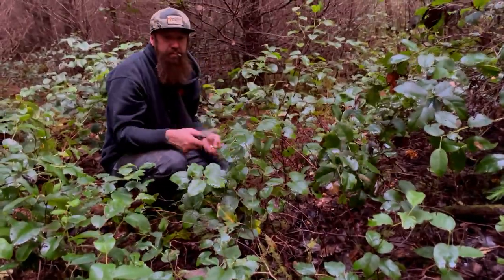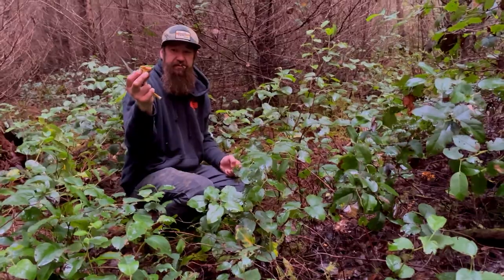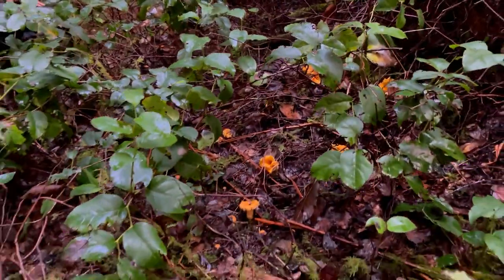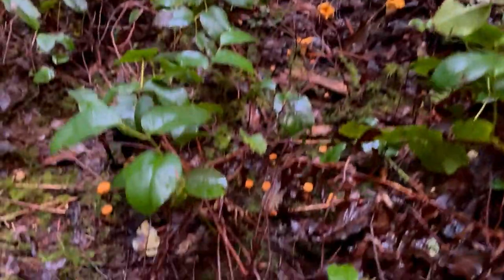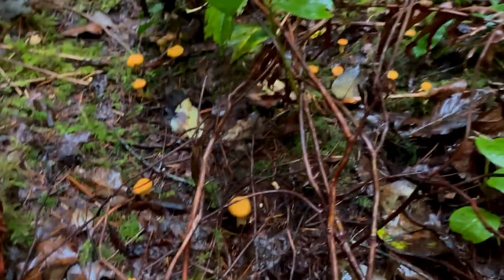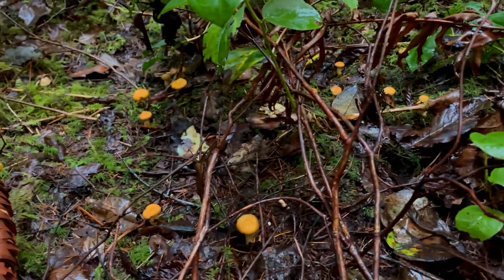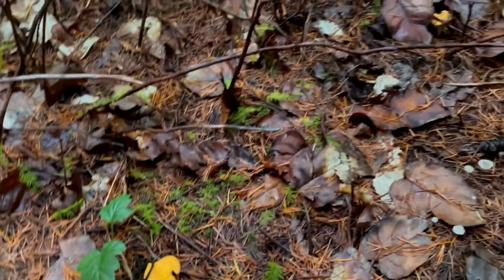Pretty wild patch, huh, J-Bell? Yeah. Look at them all scattered in there, you guys. There's literally like 100 chanterelle mushrooms right here. So many. Like, look, that's like 20 in this one shot. Pretty unreal. Here we go, some little freshies popping up.